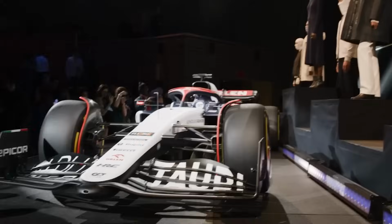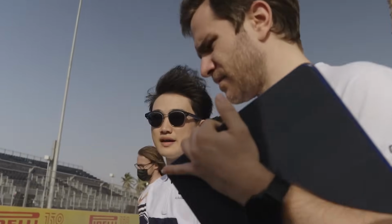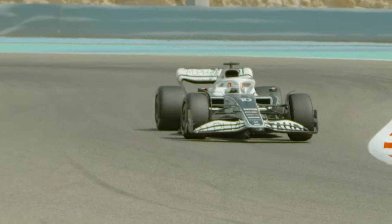Well, one team that seemed to struggle a bit today was the AlphaTauri. In the previous couple of races, AlphaTauri have looked like a completely different team, but so far in Las Vegas, they've started to look a little bit more like the AlphaTauri we've seen from earlier in the year, as Daniel Ricciardo was in 19th place and Yuki Tsunoda was in 17th place.